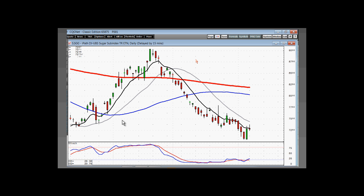Here's another potential one. This is the sugar subindex, SGG, I guess that is what it is.